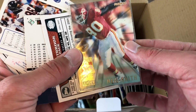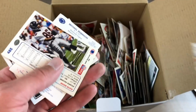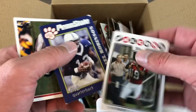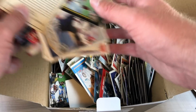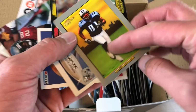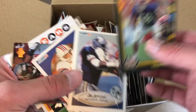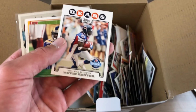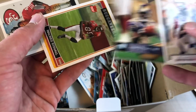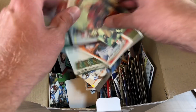There's Neil Smith, league leaders. I used to like those kind of cards back when I was a kid. Brian Westbrook, Corey Dillon. I have some hope for some more baseball to be in here, but maybe some of you guys are liking this little change up from baseball. Turkey Red, even though it's predominantly 90 Fleer and work done. Isaac Bruce and a Ronnie Lott. That's a sweet card. Good design on that one.